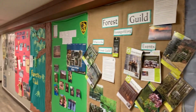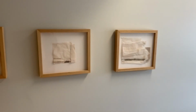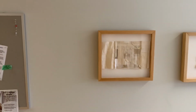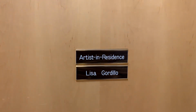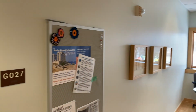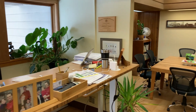We also, in the college, have an artist in residence because we recognize that natural systems are there and appeal to people in part because of their natural beauty. And so bridging that divide between the science of managing natural systems and the aesthetics is very important to us.